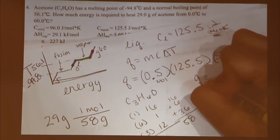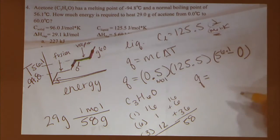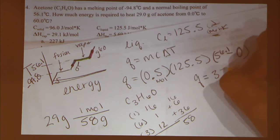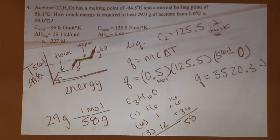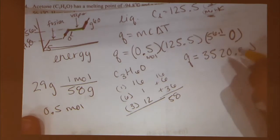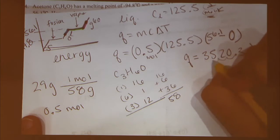So if we multiply this out, I'm not sure, what do we get? Wait, can you repeat that, sorry? 0.3. Is this in joules or kilojoules? Joules. Let's see. Answer choices are in kilojoules, so we're going to convert. When we convert to kilojoules, we move the decimal place over 3. So 1, 2, 3.